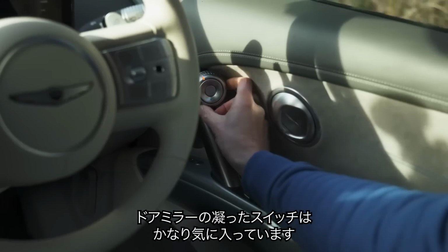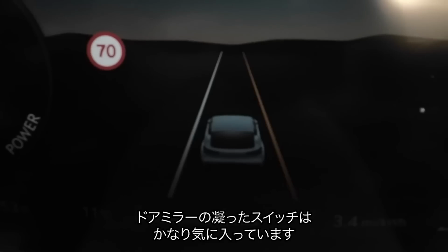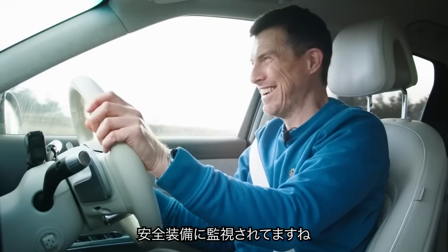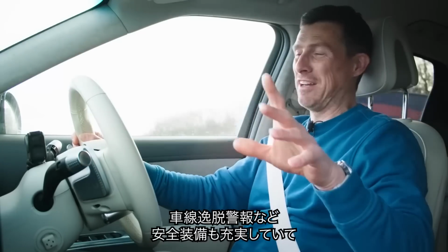It's got really cool little touches like this here, oh dear, and all the safety kit in the world when you're looking down, fiddling with switches you shouldn't be. That was a lane departure warning there. I also like this feature as well.